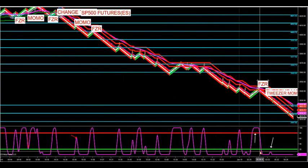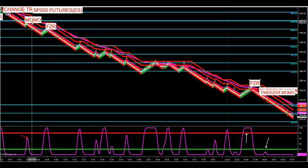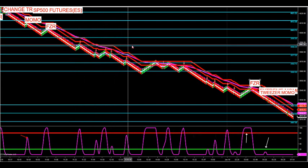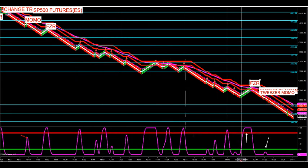We've had red sell zones since 10:30 yesterday. So 10:30 yesterday, we broke down, and we've had nothing but sells all the way down. Momo, FZR, Momo, FZR, FZR.